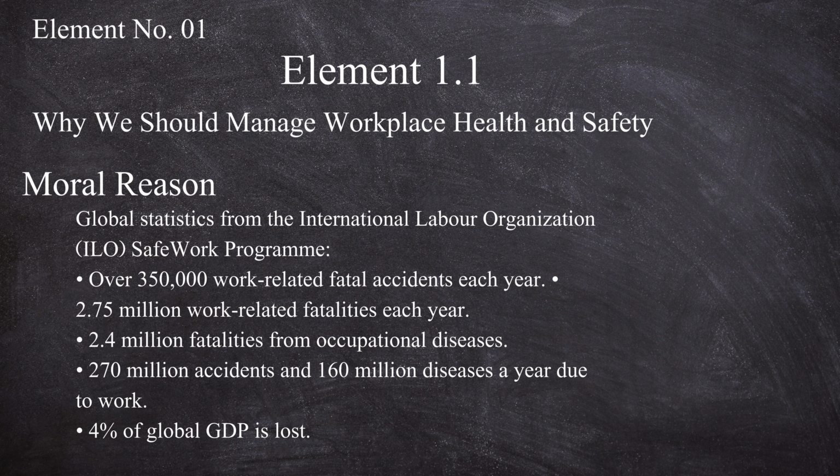Now I'm going to explain the main topic, which is why we should manage workplace health and safety. As I told you before, there are three reasons: moral, financial, and legal reason. So the first one is moral reason to managing workplace health and safety. Moral reason basically is every employee has the right to work in a safe and healthy environment. Organizations have a moral obligation to ensure the well-being of their employees and to avoid incidents that could lead to injury, illness, or death. Now let's check some ILO, International Labor Organization, global statistics.